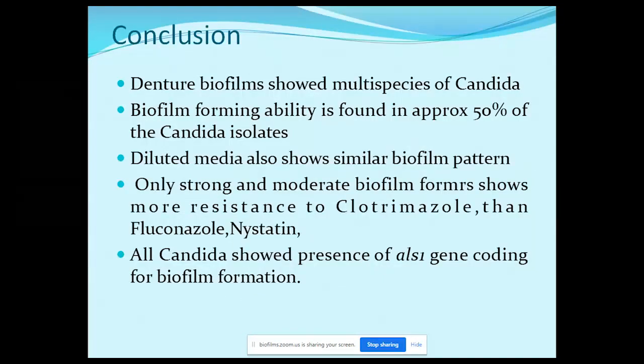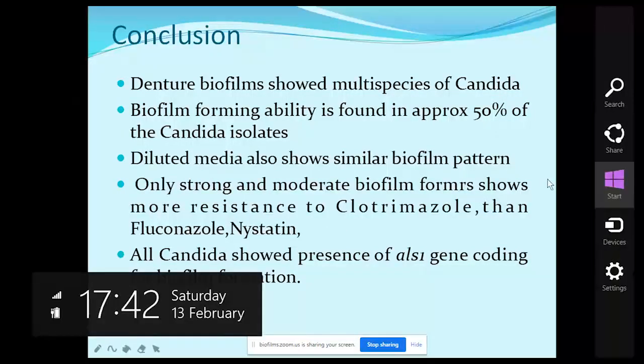And as the conclusion, finally, I would like to give you that denture biofilms show more multi-species of Candida compared to the non-denture ones. The biofilm forming ability is found in approximately more than 50% of the Candida isolates, whereas diluted media also shows a similar biofilm pattern. So it is not that only the nutrient rich media will show it and the vice versa is not true; even the diluted nutrient media shows a similar biofilm pattern. And only the strong and moderate biofilm formers show more resistance to clotrimazole than to fluconazole and nystatin.